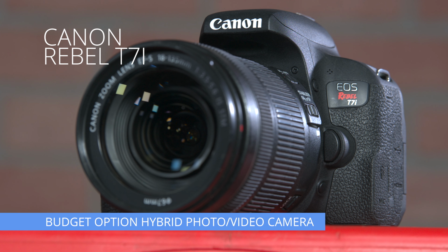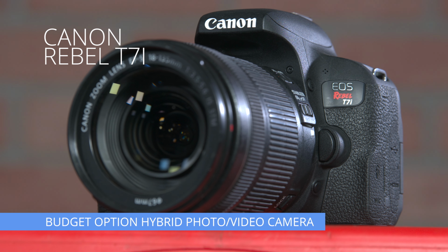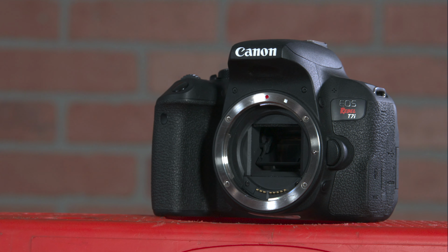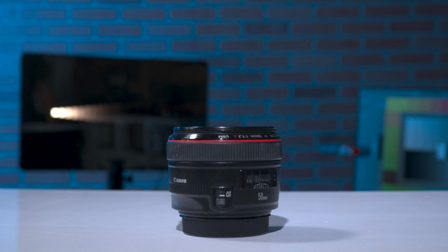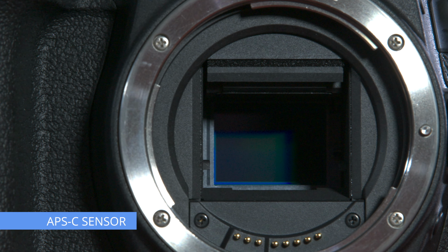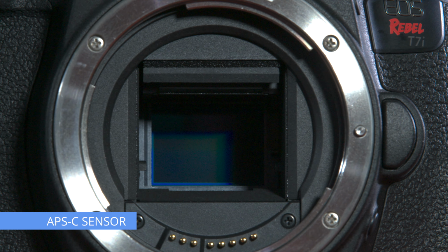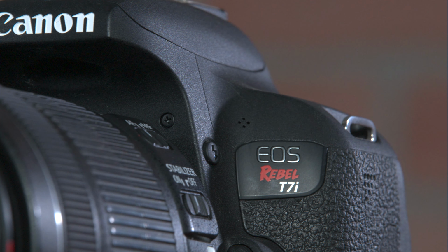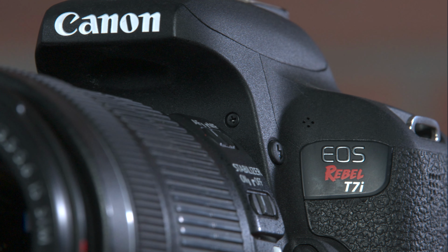The best budget option hybrid photo video camera, the Canon Rebel T7i. The Canon Rebel T7i is a DSLR that accepts EF and EF-S mount lenses. That means it can use high-end EF lenses if you wish. The camera has an APS-C sensor on the larger side for this price. This will give you a 1.6 times crop factor, making it a good choice for those who want a solid video camera and strong photo capabilities.